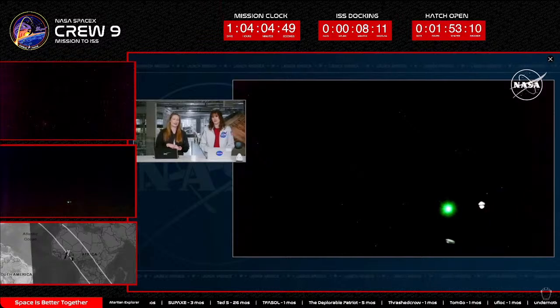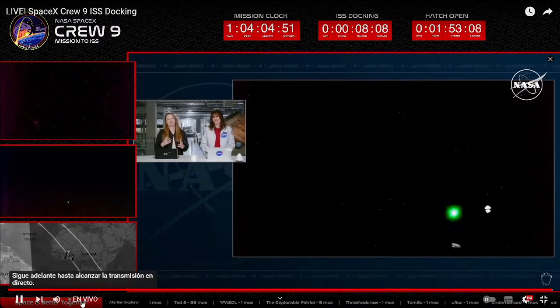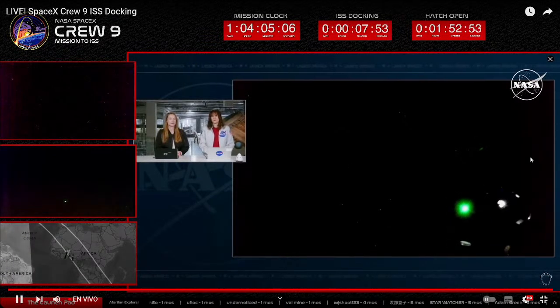Access instead of the Earth behind it. So if you are just joining us, we are targeting docking at about 2:26 p.m. Pacific time.